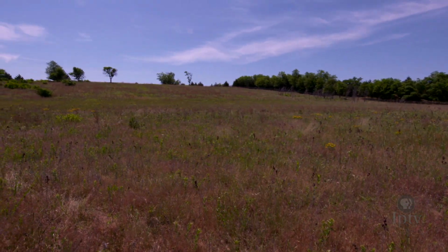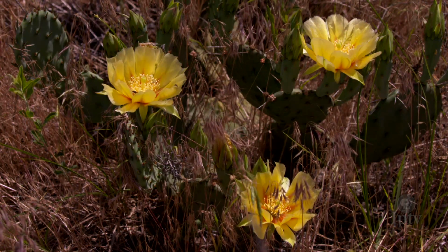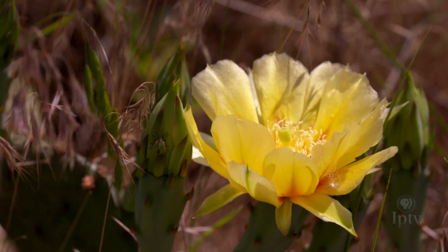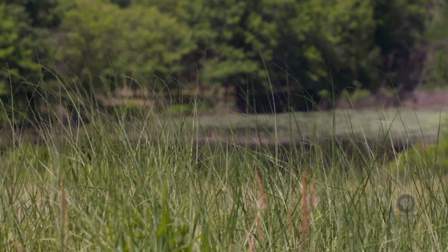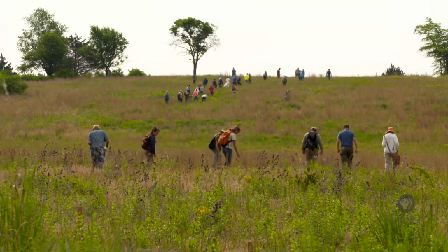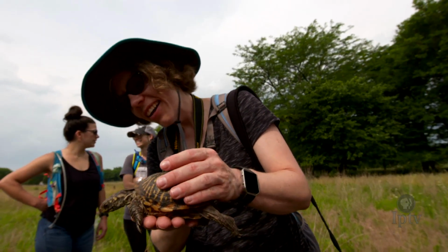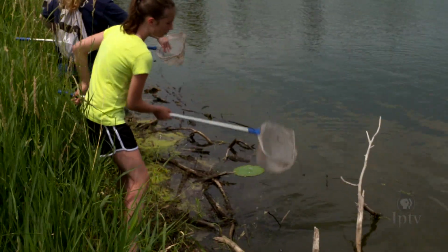The harsh conditions at Big Sand Mound create a welcoming environment for plant species that are unusual for Iowa. Plants have to be able to tolerate hot, dry conditions and a low amount of nutrients. Because the ecosystem is so fragile, the preserve is only open to the public once every 3 years. MidAmerican and Monsanto host a field day, giving people the rare opportunity to come explore the landscape, see the plants and wildlife, and learn about the research.